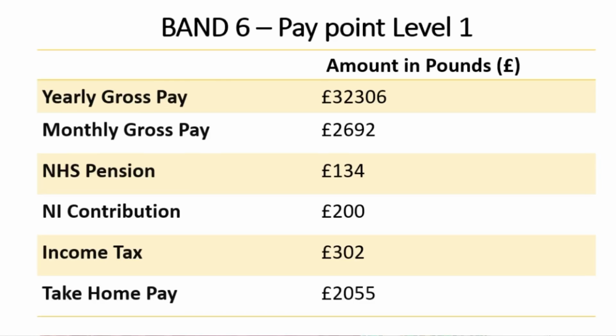So the first pay point level, that is for anybody who is a band 6 with less than 2 years of experience, this is what your NHS take-home salary is going to look like. So you would have a yearly gross income of £32,306, and your gross income monthly would be £2,692. You would be paying an NHS pension of £134, and your NI contribution would be £200, and your income tax for the month would be £302. So your take-home pay would be £2,055.